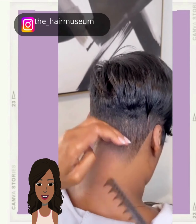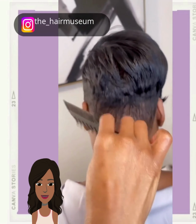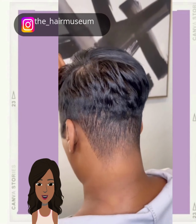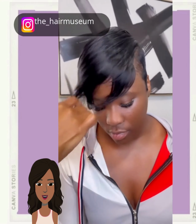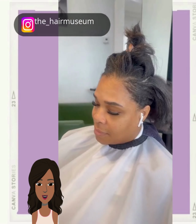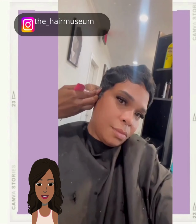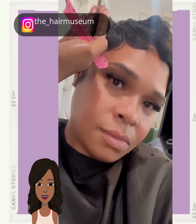Nice swoop, feather bangs, so much body and movement. And then we have another hair transformation. So she also ended up going with a beautiful pixie cut.